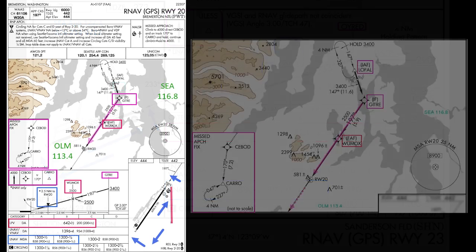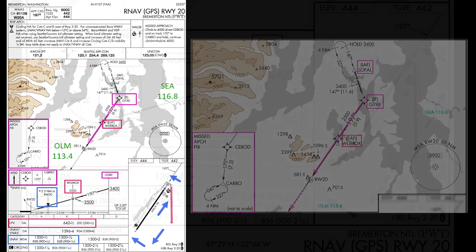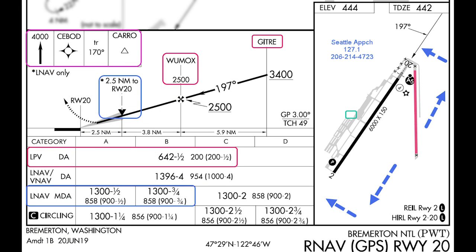The second RNAV approach, at Bremerton, Washington, is to runway 20, which is also served by an ILS that includes approach lights, a PAPI, and precision approach markings. The LPV minimums for the RNAV approach match those for the ILS, a DA of 200 feet with 1/2 mile visibility.